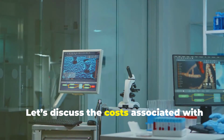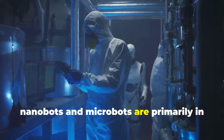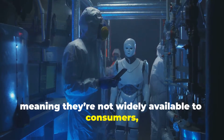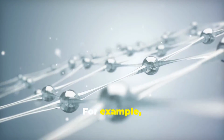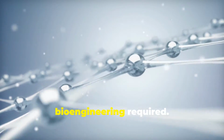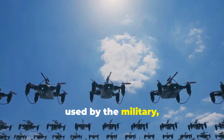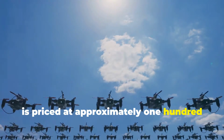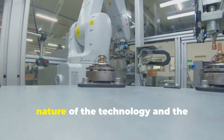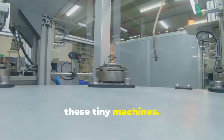Let's discuss the costs associated with these technologies. At present, nanobots and microbots are primarily in the research and experimental stages, meaning they're not widely available to consumers, and the costs are quite high. For example, developing a xenobot can cost thousands of dollars due to the complex bioengineering required. Similarly, the Black Hornet nano-drone, used by the military, is priced at approximately $195,000 per unit. These costs reflect the cutting-edge nature of the technology and the specialized processes needed to create these tiny machines.